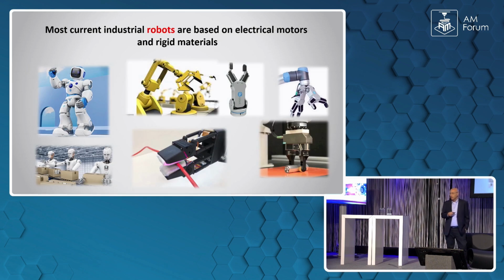First is soft robotics. You know that robotics now is a booming field, but rigid robots, conventional rigid robots, cannot really adapt themselves to a specific shape. I really apologize, my voice is lost.